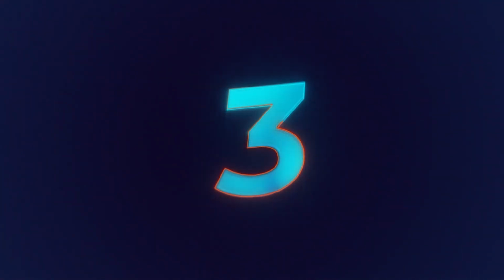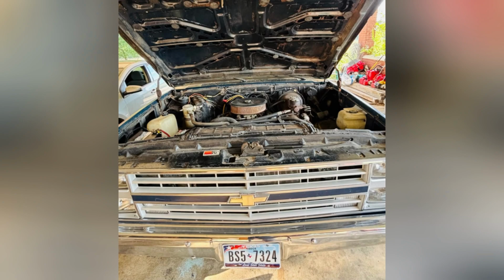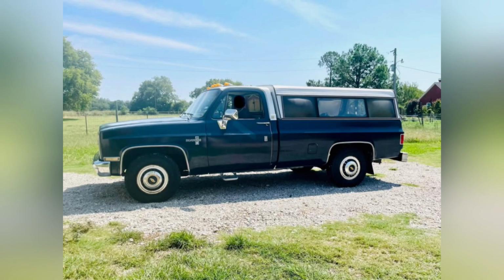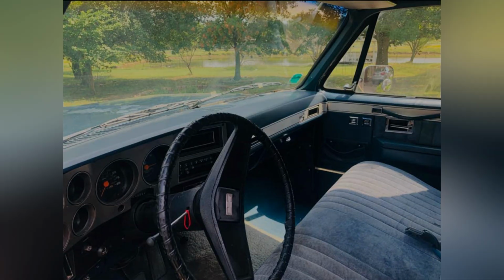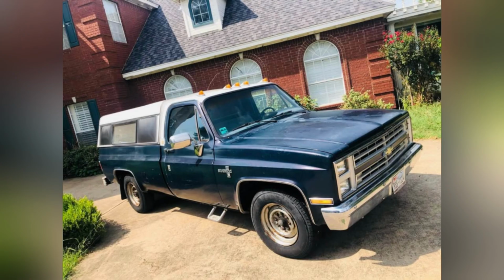Number 3. 1974 Chevrolet 2500, price $9,850, powered by a 454 V8 paired with an automatic transmission and shows 162,910 original miles. It has had only 2 owners and runs and drives great, with a smooth, tight engine. Finished in blue inside and out, it runs on gasoline and retains its classic look with an updated 1980s facelift done by the previous owner using OEM parts.